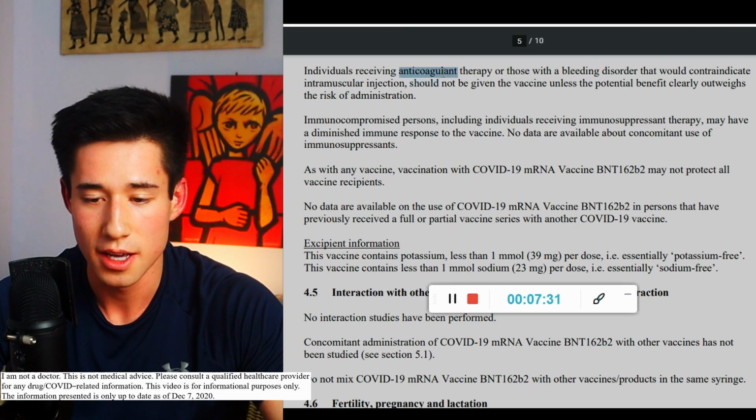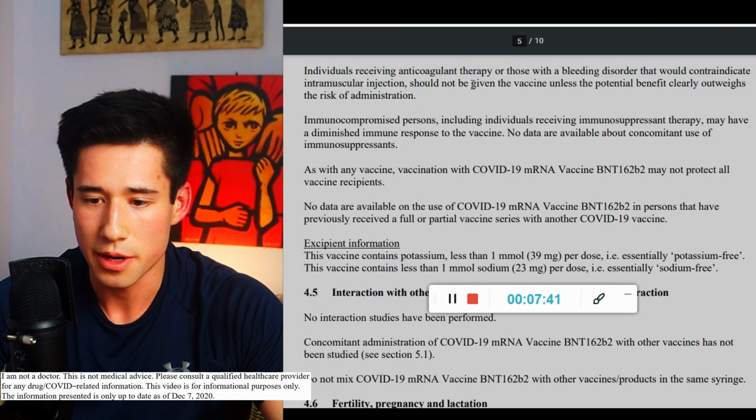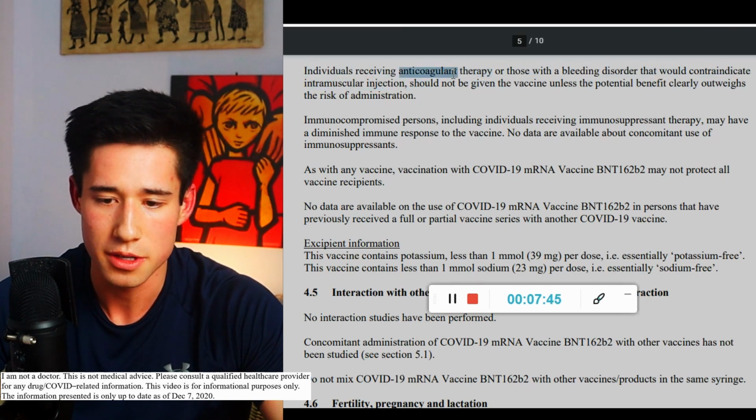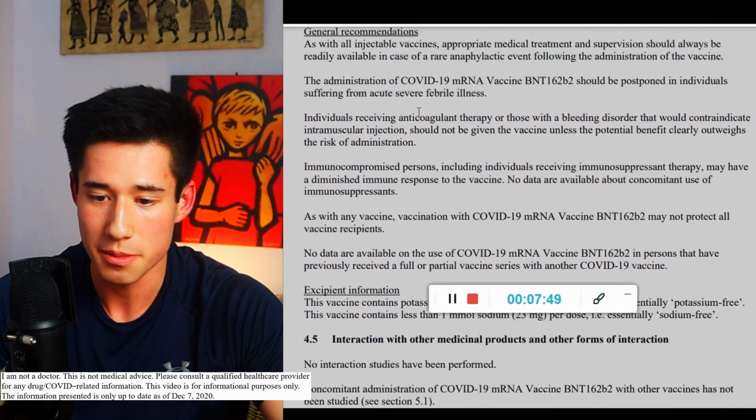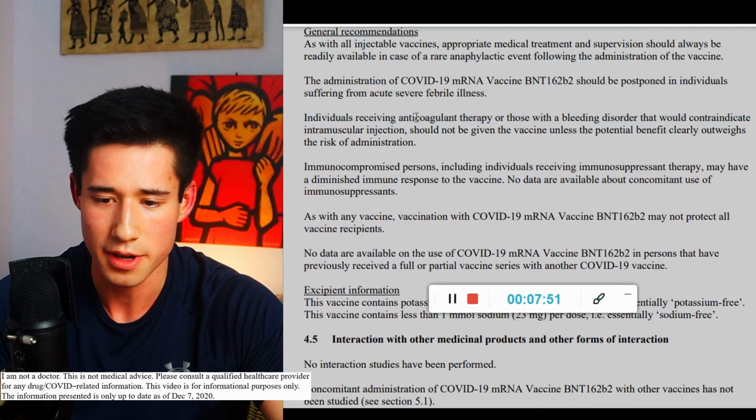That's interesting because most people on anticoagulants get their vaccines normally and it doesn't really change anything. They might bleed for a little bit longer after you give it to them. So I would assume that it would be pretty normal. I don't know what kind of anticoagulant therapy you'd have to be on for it to be contraindicated or for there to be problems, but I think most anticoagulants would be fine.